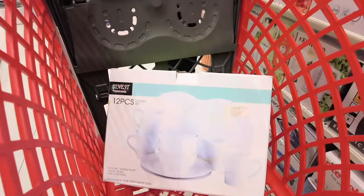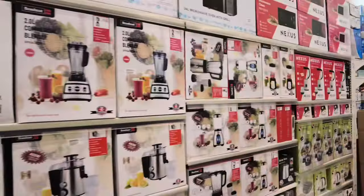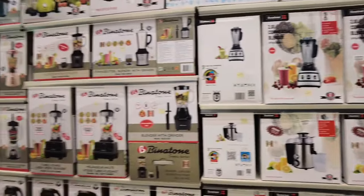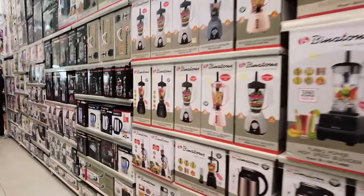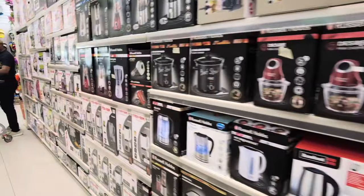So we found the set that we were looking for. They have everything here now. Look at all this. We're just trying to get the other sets. How many are there left? One or two? Okay.